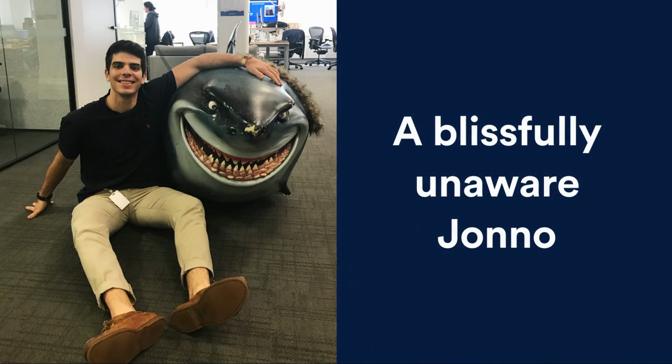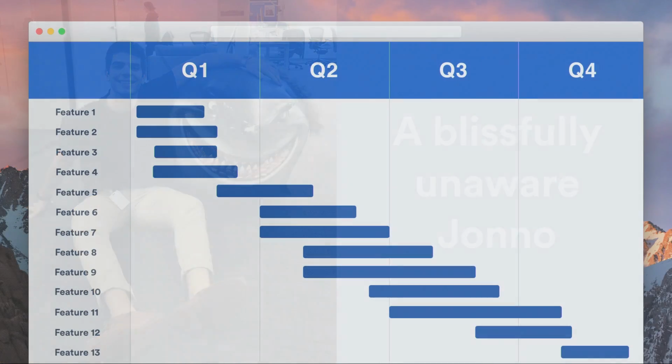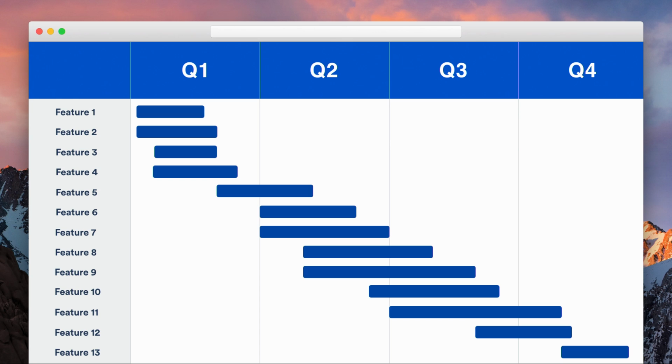So we're going to take you back a couple of years, before becoming a product manager at Atlassian, and this is a photo of me, two years ago. At this point in time, I was pretty blissfully unaware, just smiling dumbly about my lack of knowledge around what sets apart an effective roadmap from an ineffective one. At its core, I thought that a roadmap was essentially what you see on the screen, just a list of features to build with some dates attached, but I didn't really think there was much more to it.